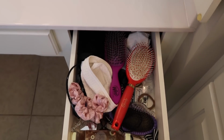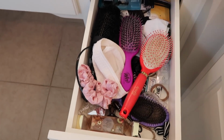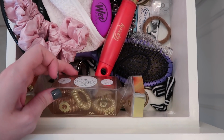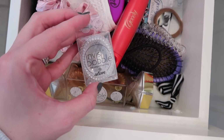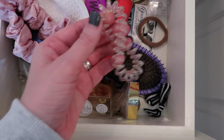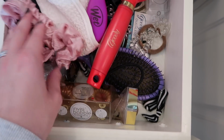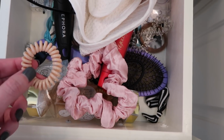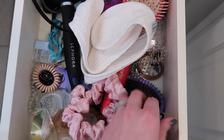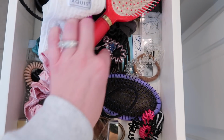And last drawer before we go, this is my hair drawer, and please excuse it. Oh my gosh, it's so bad. But let's see what's in here. There is a ton of Invisibobbles in here. These are the originals. We have my favorites, which are the slim version. Those are really, really good at holding. I have some of the power versions. I mean, this is how much I love them. Look at how many are in here, and there's like more back here. I love the Invisibobble. It's like the only thing I use on my hair anymore.